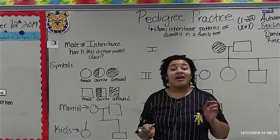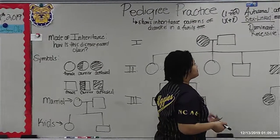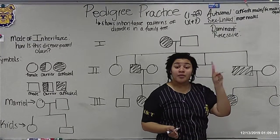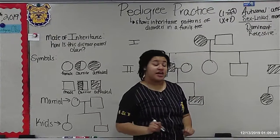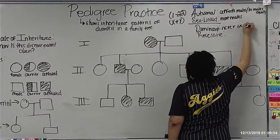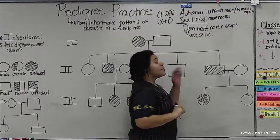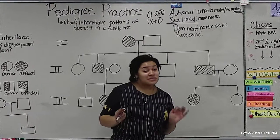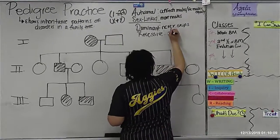Now, dominant or recessive is our next one. If it's dominant, that means it never skips a generation. At least one person in each generation is shaded in. It always shows up because it's dominant, baby. But if it's recessive, it can skip generations. It might not show up all the time. It's meek, it's small. It might, it depends. So recessive, it skips.